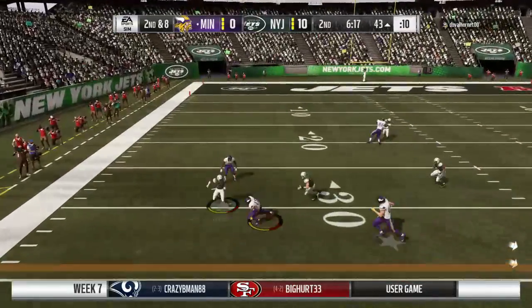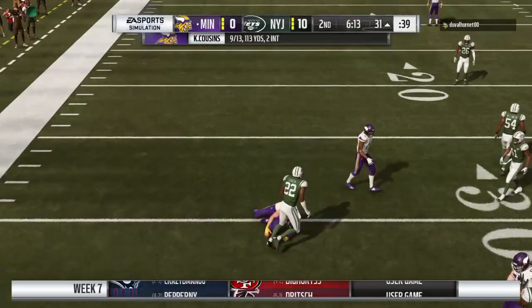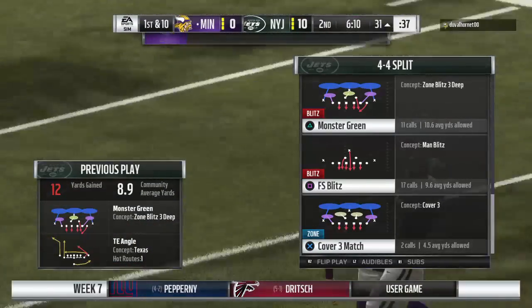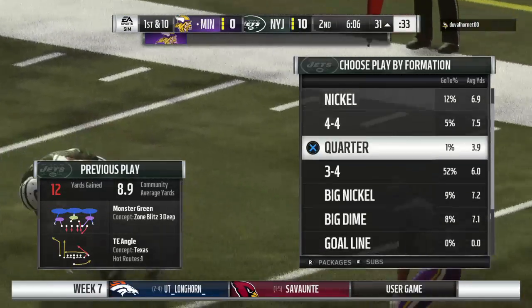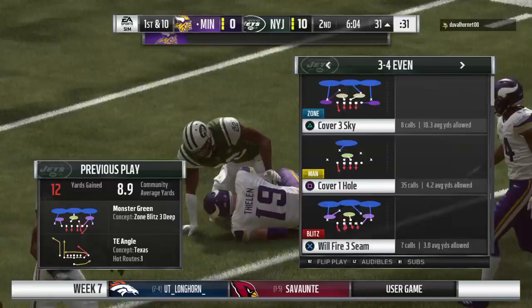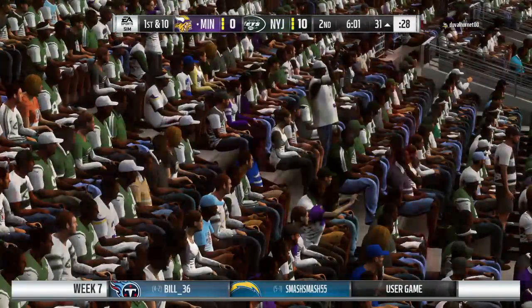Cousins. Throw left side on target to Thielen. And he gets it inside the 35 and just shy of the 30. A 1st down for Minnesota. Cousins finding Thielen. Here we go.